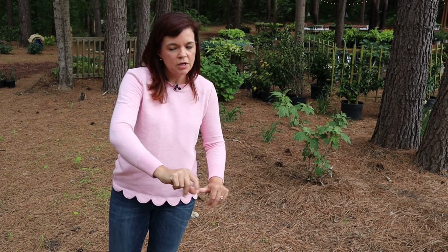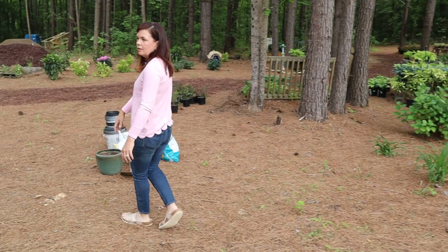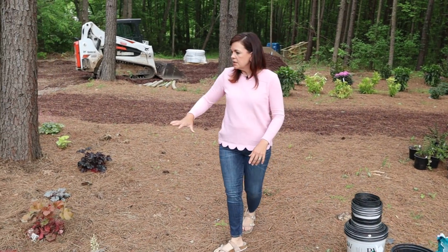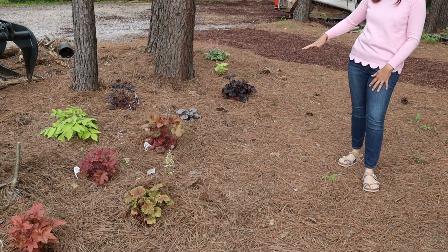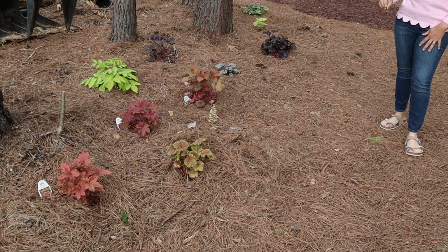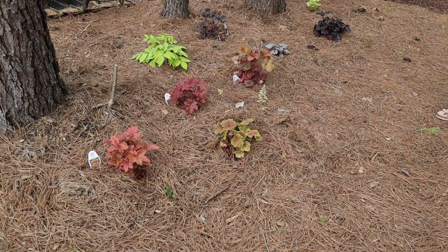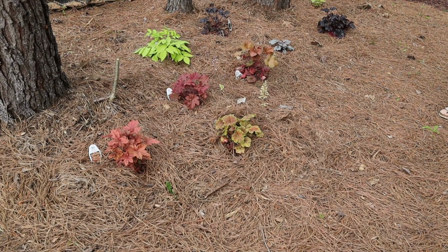This is going to be the hydrangea bed. Then over here, and you can still see we haven't cleaned up our mess yet, we decided to create a heuchera bed. So heucheras, or coralbells, are fantastic perennials. Walters Gardens has sent us these, and some of these are brand new, have not even hit the market, and some have been on the market for a while.